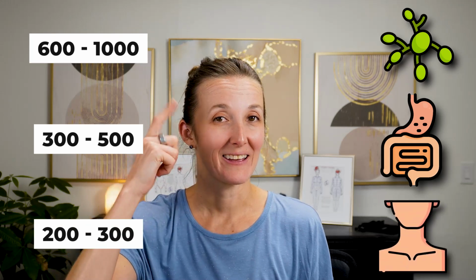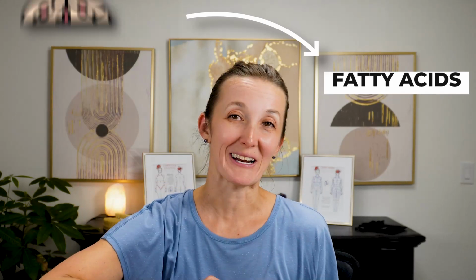First things first, we have anywhere between 600 and 1,000 lymph nodes in our body. And roughly 50% is in our gut, along with 30% in our head and neck. That is a lot of lymph nodes in those two areas. We're going to be focusing on the gut component, meaning part of the lymphatic system's job is to remove digestive fat, so the fatty acids from our food, and bring it into the lymphatic system to circulate it throughout our body. If our gut isn't functioning properly, we're going to have issues with our lymphatic system.